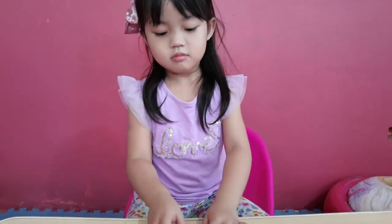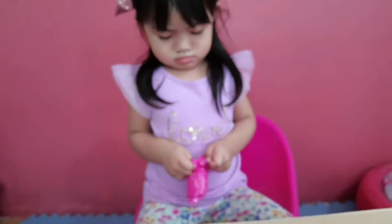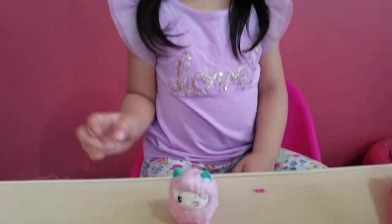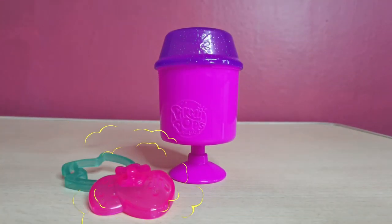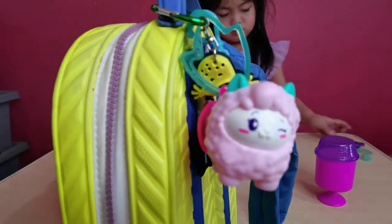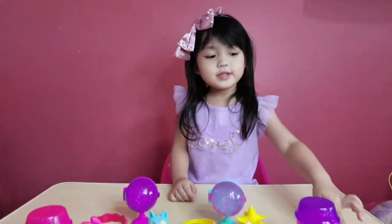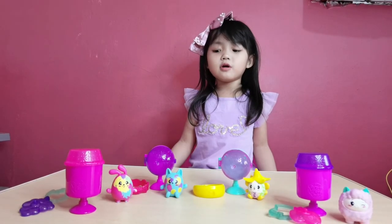And first, she's going to open the sticker. Let me see. Oh, that's so cute, baby. I love the sticker. And the next one. Oh, wow. This one, and this one, and this one, and this one. I love them all.